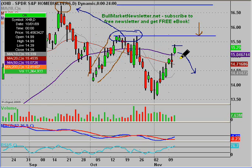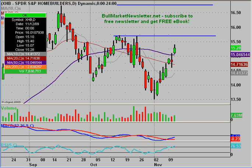So that's kind of area number one that I'm really curious at, is what's going to happen with the housing sector, home builders, in the very immediate term future. Are we going to be able to go up and put in a new high, or are we going to see a pullback that goes back down? Now on that note, let's say we peak out here and put in a lower high. Yes, that wouldn't be the greatest thing in the world.